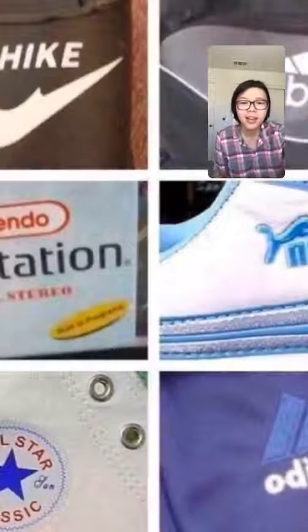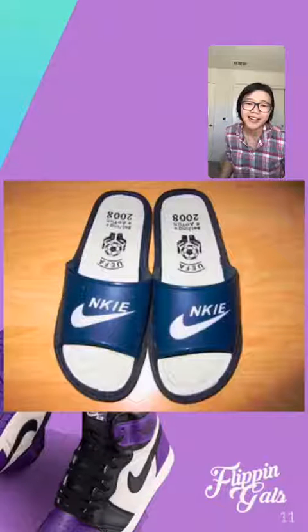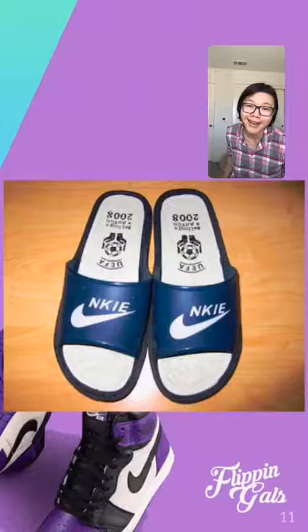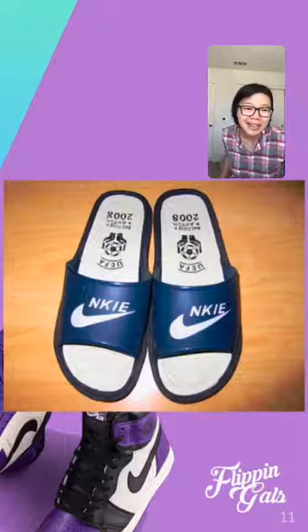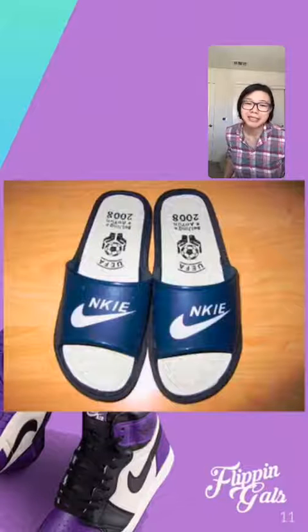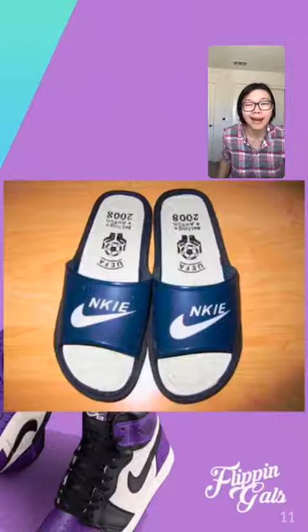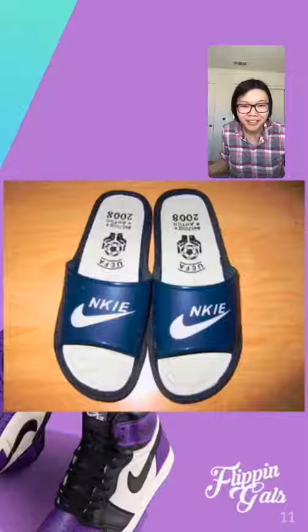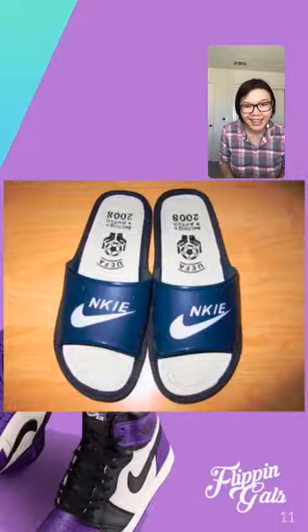And then, last but not least, here is our little meme to wrap it up: a pair of fake Nike flip-flops, and it's spelled Nkie. Sometimes I see Mike, that says Mike. Sometimes I see like. They're actually really funny. I wouldn't mind owning a pair of those just to make fun of the fake shoes. But that's it for today.